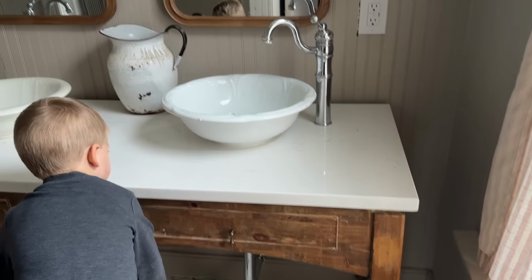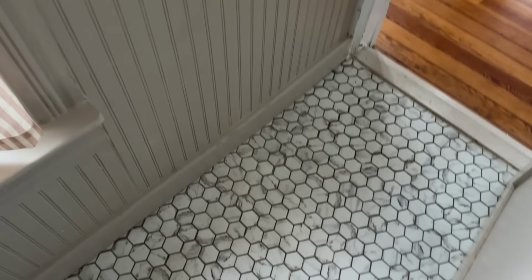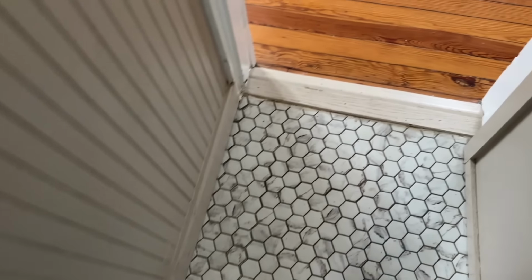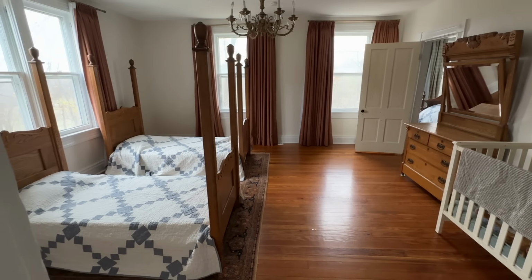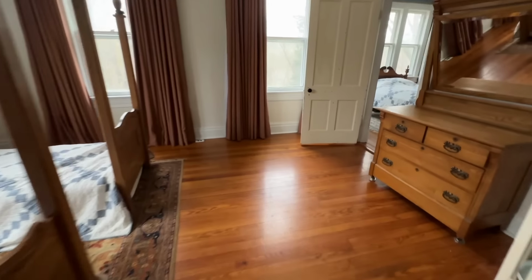We did the little antique bowl vanity, and then it just has a shower. So again, very simple up here. Not a huge amount of renovation or even decor. I just kept all of these spaces up here. Just quite simple.